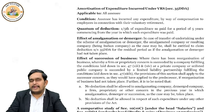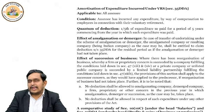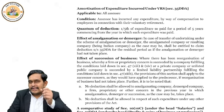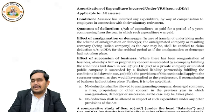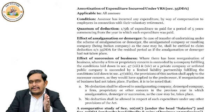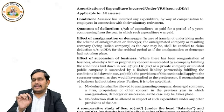But suppose you claim deduction under 35DDA for voluntary retirement compensation paid to the employees, then you cannot claim the deduction for this expenditure under any other section. Like, for example, we are paying the employees, so let me claim deduction under section 37 also. Oh, the law is very clear. No double deduction. So you are claiming deduction here, that means you cannot claim deduction under any other section. Now there is a difference between section 10(10C) and 35DDA.